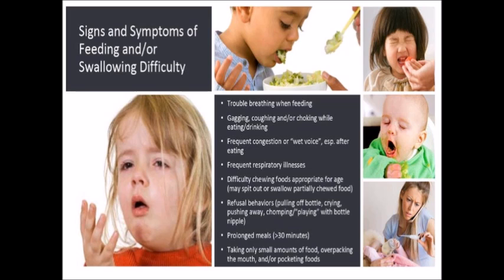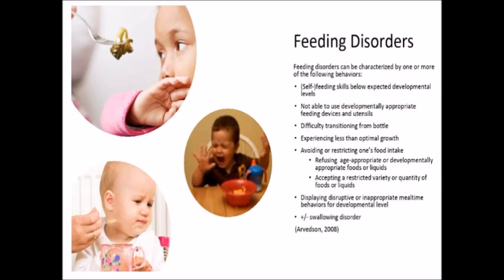So yeah, limiting yourself to specific food groups, specific textures. Sometimes I have kids who only eat white food. Doesn't matter what the texture is, it just can be white, no colors. Or only orange foods, or only red foods. They seem to like red foods a lot. So that might be a sign of swallowing or a feeding difficulty, and more classic kind of feeding difficulties outside of a swallowing problem. Maybe difficulty transitioning from the bottle onto a new drinking device, like going to a sippy cup kind of situation. Avoiding or restricting one's food intake, so really only focusing on those limited food groups, and the disruptive behavior at meal times.